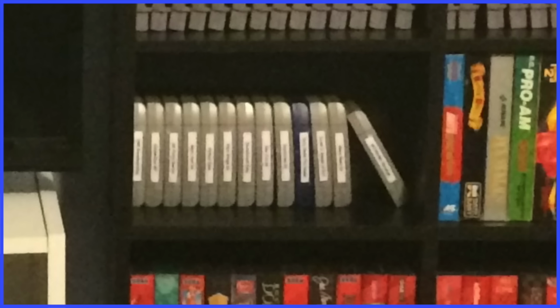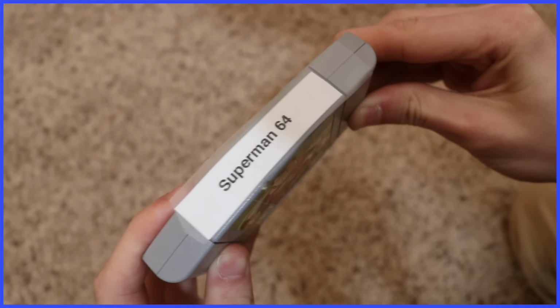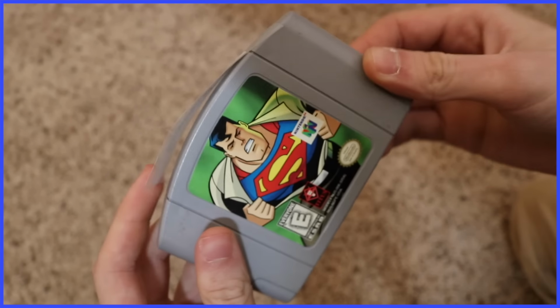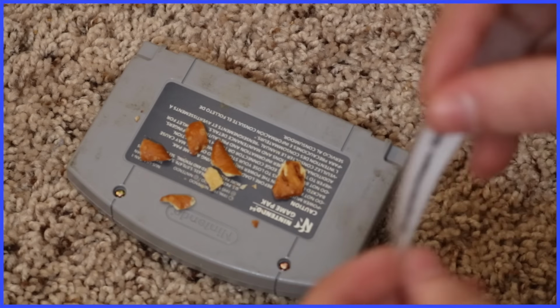The classic end labels for my Nintendo 64 games. I printed these off and slapped them on with Scotch tape. Yeah, that didn't work the greatest. It just ended up peeling off like crazy or attracting hair and random stuff, I don't know, like pretzels or something.